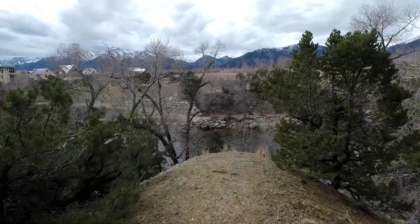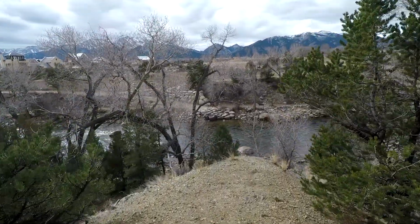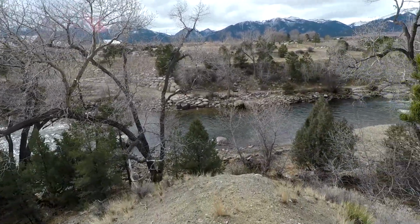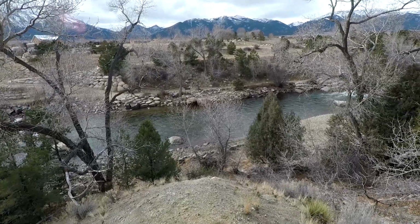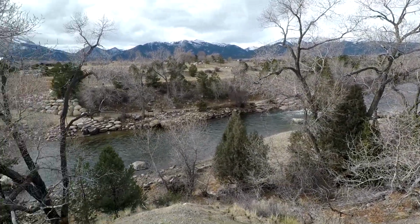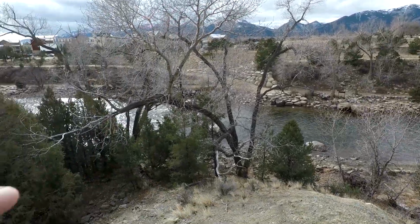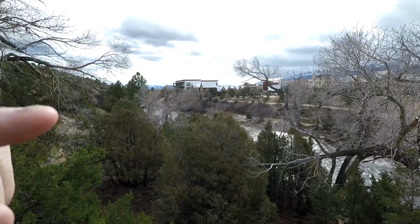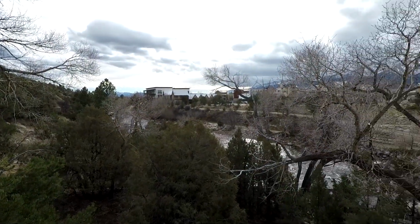You can probably hear the water by now. Whew. See down there, it's just running smooth here. It's a little bit of rapids right over there, but it's mostly smooth here. Some tiny rapids down there. And on beyond, that big house should be familiar to you by now.